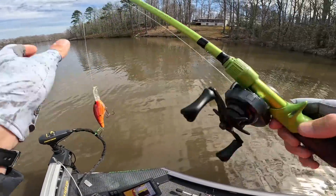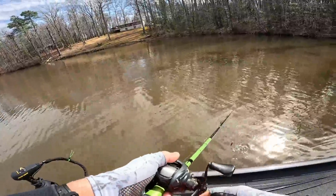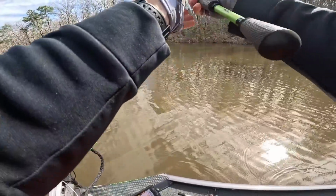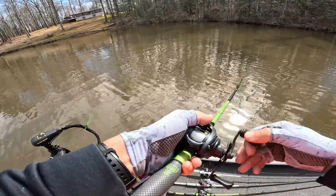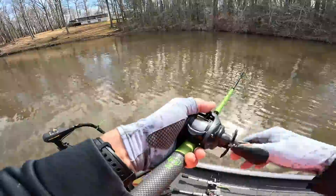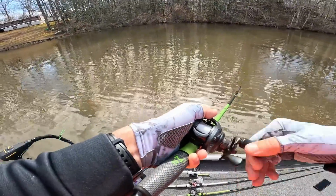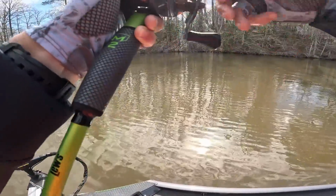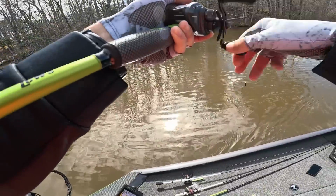All right, y'all, so we're gonna get out the old trusty flat side. We got the skunk out of the boat with the old minnow, but that ain't the way we're trying to catch them. So, throwing the old red flat side. Did pretty good on this last time I was here. I think I got some leaves and some trash on it right now though. It'll come off.